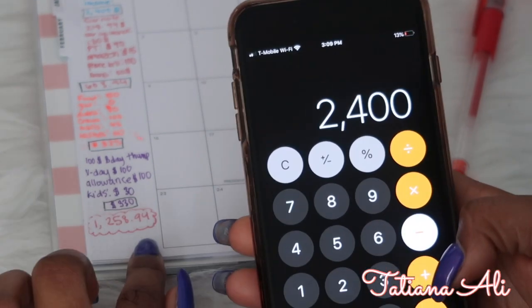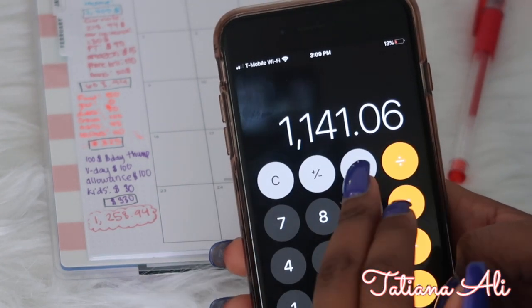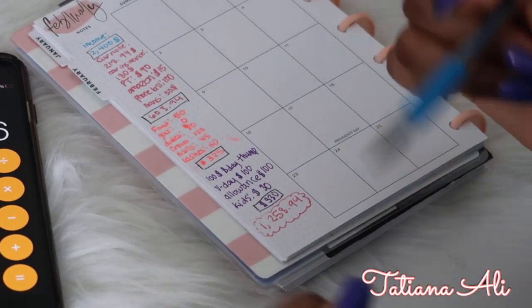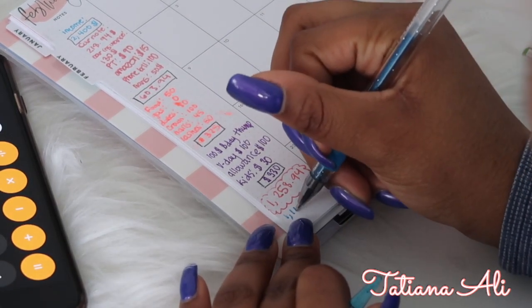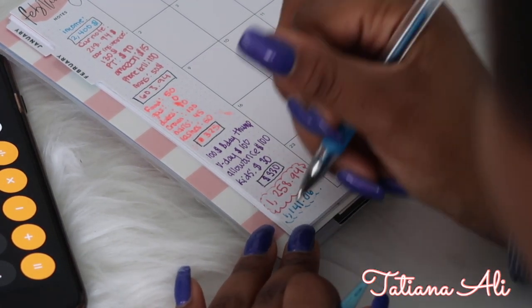$2,400 subtracting $1,258.94, which leaves us with $1,141.06. Go ahead and write that in blue because that's the same number that we use for income. So we have $1,141.06. So same thing I did in the red.